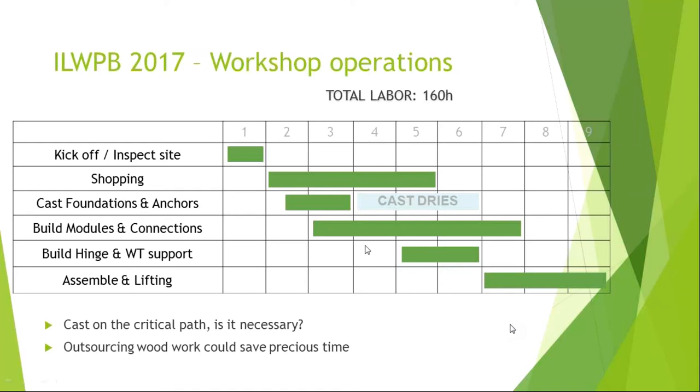Building the modules and connections takes time. Luckily, we had modules which were already built. We just had to do maintenance, repair the wood where needed, and make improvements. But the connections were the critical task we performed here, rebuilding the connections again, understanding what went wrong and improving the design. This task takes a lot of time. It has an advantage though: the more people you have, the less time it takes. Doing it too fast is not useful, however, because the cement has not dried.